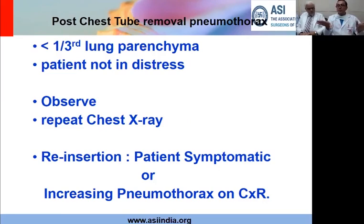Don't discharge the patient, don't send him home, because if he goes home and this increases, he will have to rush to casualty in an emergency situation. Keep him in the hospital, observe, auscultate frequently, maybe repeat a chest X-ray the next day. And if the patient continues to be well and an X-ray shows reduction in the amount of pneumothorax, you can then send the patient home.